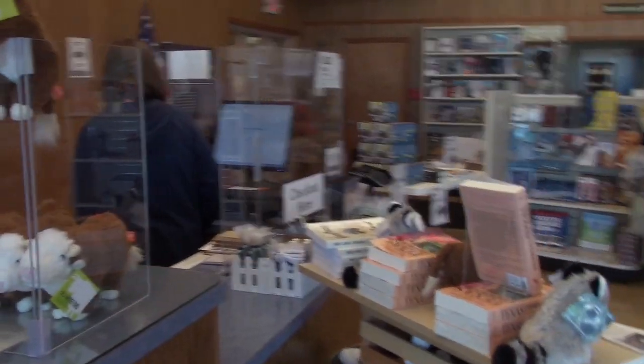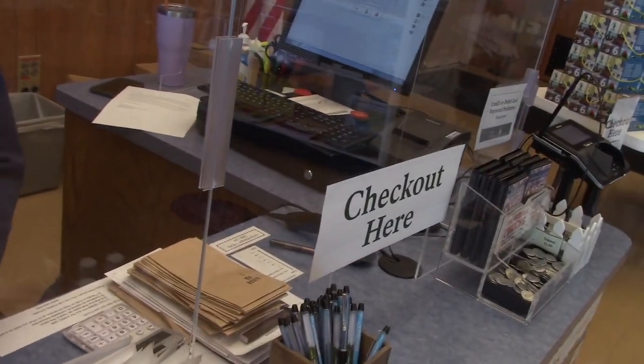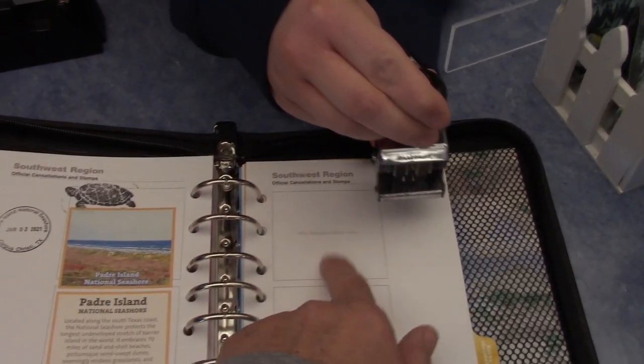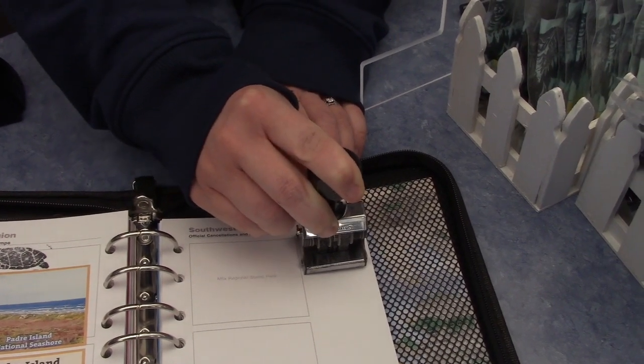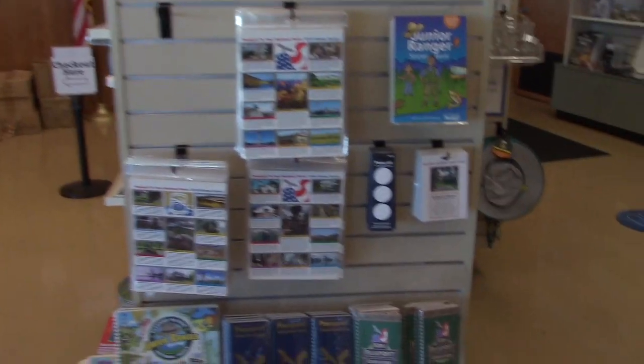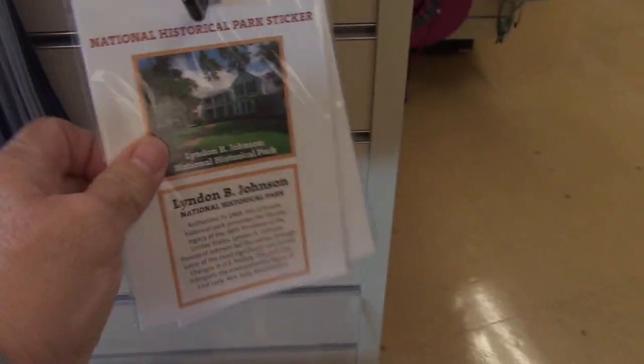This is where I get the book stamped, my passport book? Yeah, I think it's right there. Okay. Let me find the spots for you. All right, so I'm going to have my passport book officially stamped here. Could you put it right there? Because I'm going to get stickers for here. Sure. All right, there we go. Lyndon B. Johnson National Historic Park, January the 6th, 2021. All right. Okay, and now I'm going to get the stickers that we need. There they are. Okay.